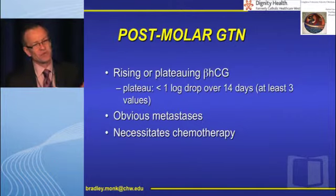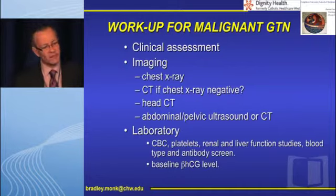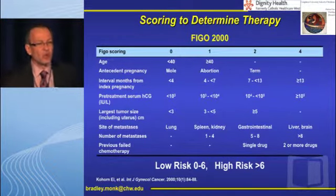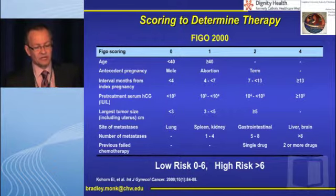And in that situation, it would be appropriate to refer these patients, which probably you're not that familiar with, for chemotherapy. And so you evaluate the patient, you do a comprehensive imaging of really the entire body, you do blood tests, and ultimately you come up with a score. So you take the patient's age, you say, well, she had a mole, she doesn't get a point for that. It's only been a few months since her pregnancy, doesn't get a point for that. Her HCG, though, is high.